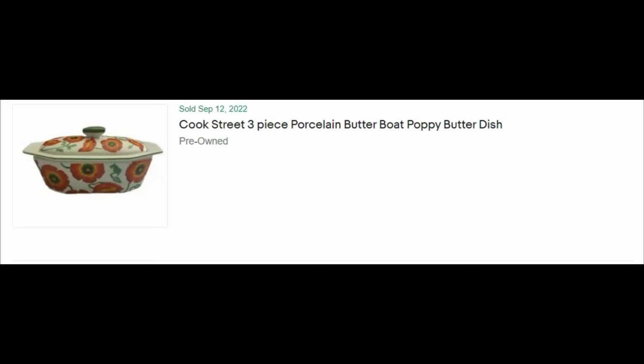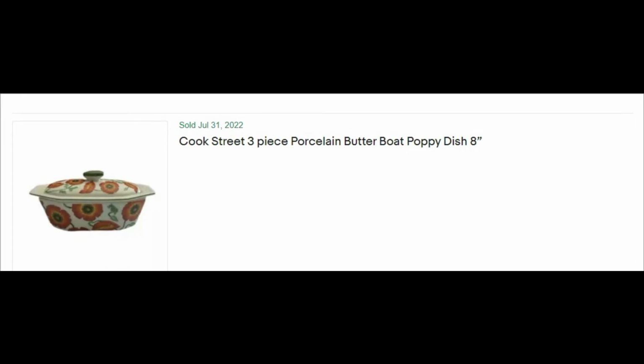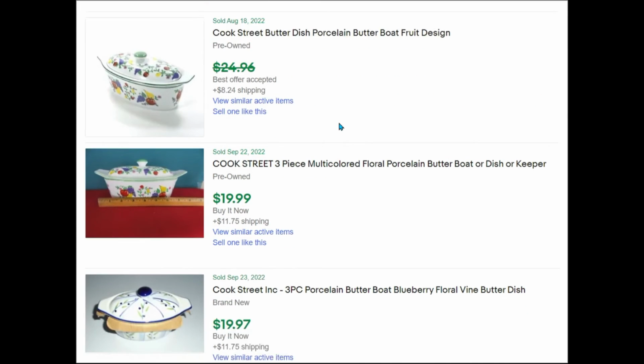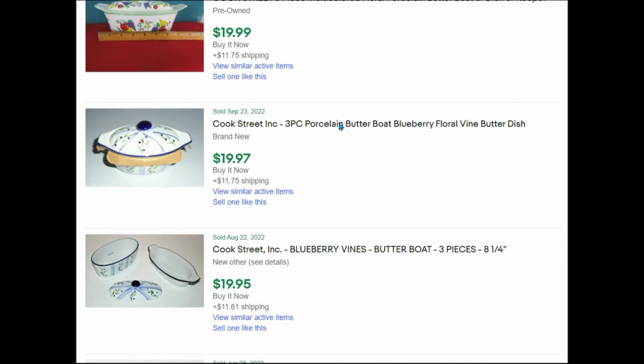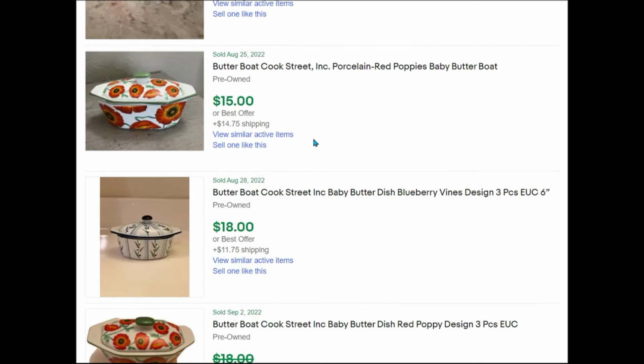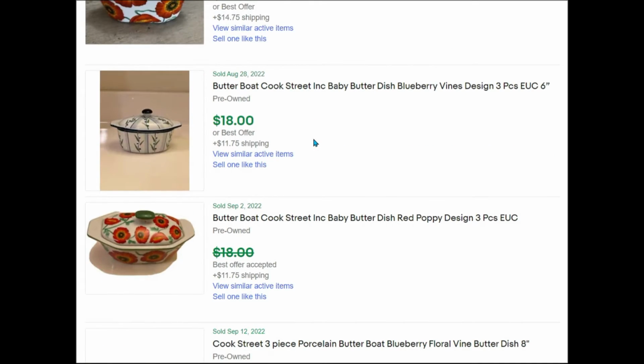And then we have this three piece. Of course, they're all three pieces. This one, they took an offer of $27.99. Another one, poppy dish, same thing, took an offer of $24.99. Here is a flower pattern in blue and yellow, sold for $24.99. So keep your eyes open for Cook Street butter boats, because even if they're used, you can sell them for $20 to $25. Check your sold comps at the time of purchase.